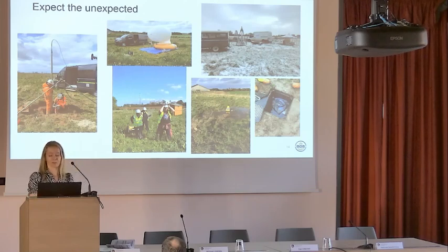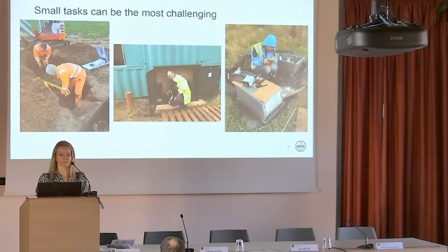Expect the unexpected weather. You will see here as well a bit of flooding. So there have been times when I've taken the top off the manhole cover to do some work in there, and the water's right up to the top. So at that point, you've got to get the pump. So just having a bit of extra money for these budgets and spares and being ready for the unexpected is advisable.